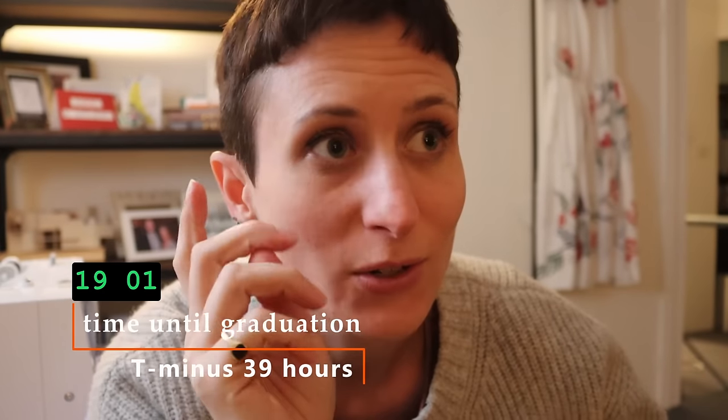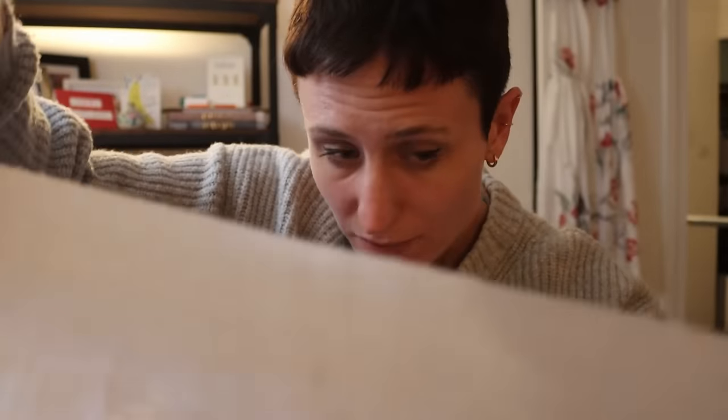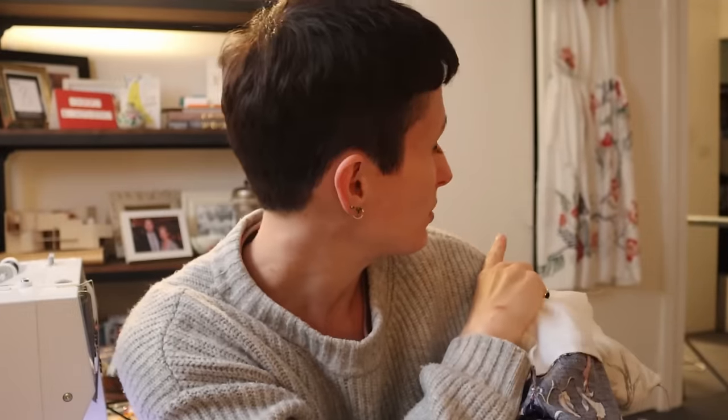Status update. I don't have any interfacing, only scraps, which is not going to be enough for my cuffs, which is a bummer. But, oh, and the shop is also shut. The sleeves are underway. The rest of the dress is pretty much put together. The last couple of things that are a bit complicated are going to be doing the placket and making sure that the placket and the little neck band collar, stand-up collar, actually work together. I have no idea how I'm going to do that.